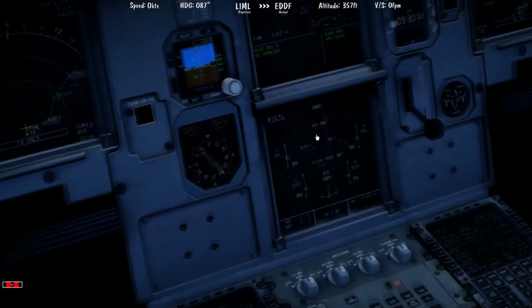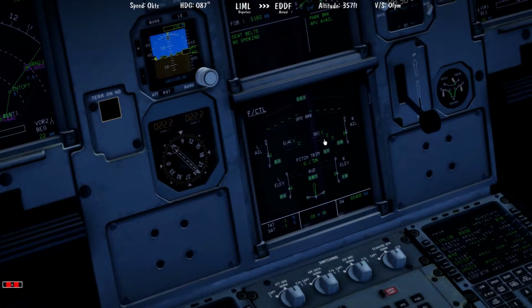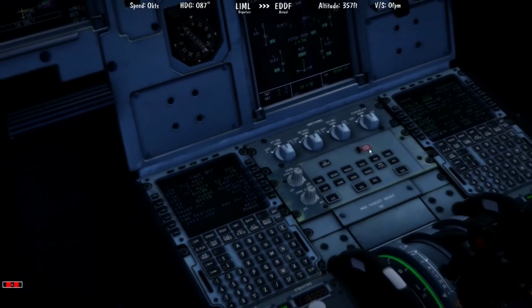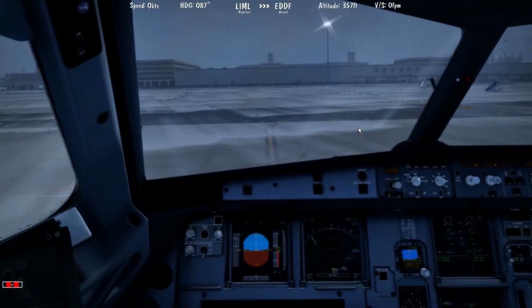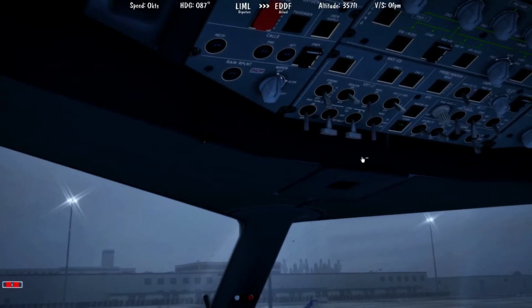Flight control, let us set pitch trim of down 1.6. If I'm correct, let's see, yep, down 1.6. I did forget to set my pitch trim. Actually, I didn't know I had to set my pitch trim in the last video, so yeah, if anybody is wondering that. Right, pitch trim has been set.